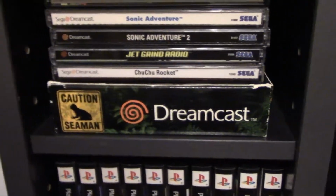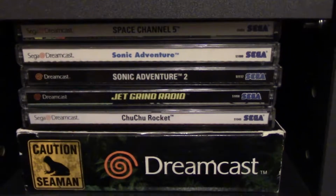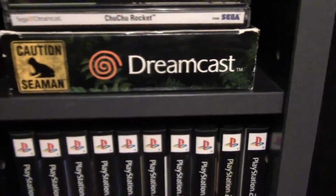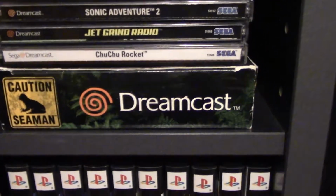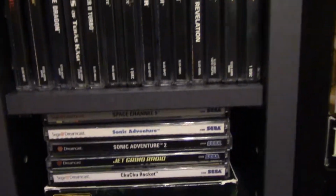Dreamcast. This is the entire Dreamcast collection. You have Space Channel 5, Sonic Adventure, Sonic Adventure 2, Jet Set Radio, ChuChu Rocket, and Seaman. I actually picked this up right before Leonard Nimoy passed away. And I'm glad I did, because this is really expensive now, even though it's a really mediocre game.